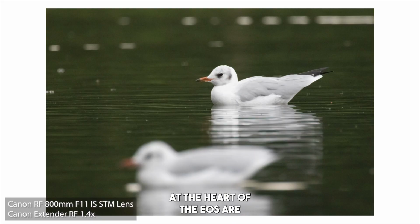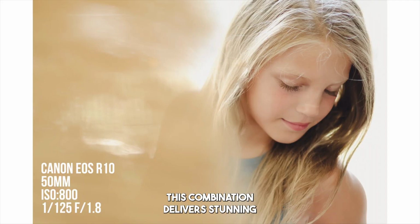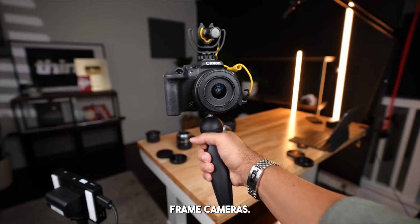At the heart of the EOS R10 is a 24.2 megapixel APS-C sensor, paired with Canon's latest DIGIC X processor. This combination delivers stunning image quality with excellent color reproduction, dynamic range, and low-light performance that rivals many full-frame cameras.